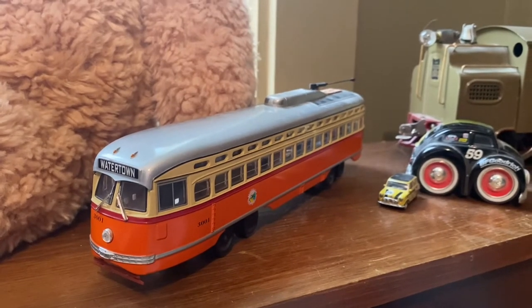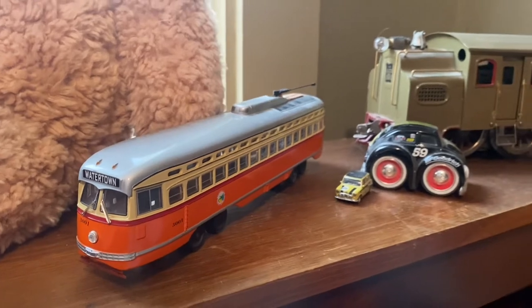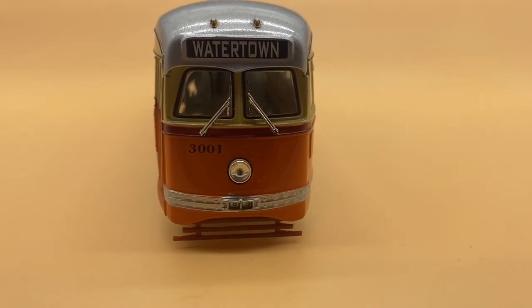Most of them have been lower-end models that aren't all that detailed. Which is unfortunate, because there's not a whole lot out there for trolleys and streetcars in general. So if by chance any of the manufacturers are listening, make more trolleys.